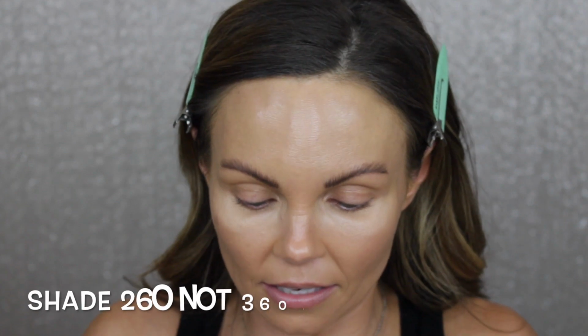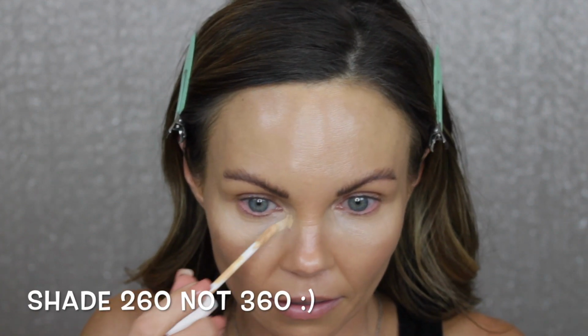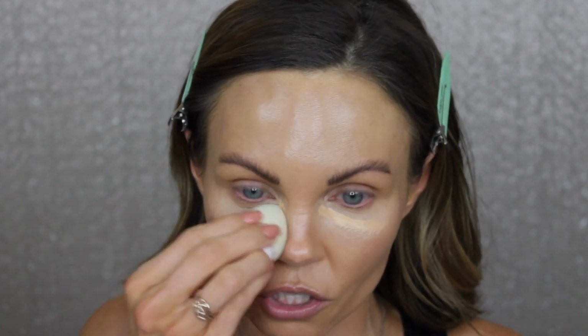So let's go in with 260. Oh my gosh, that's so much of a better shade, you guys. I've got to get out of the whole routine of buying my concealers so light. Good concealer, and that's a really good shade for me, by the way. 260 is where it's at, so I'm really glad I bought another shade.